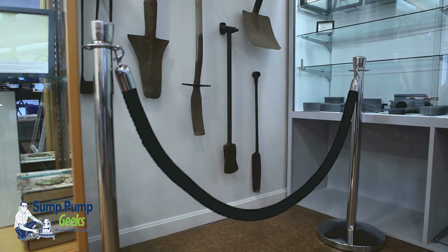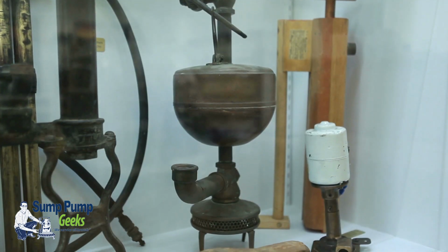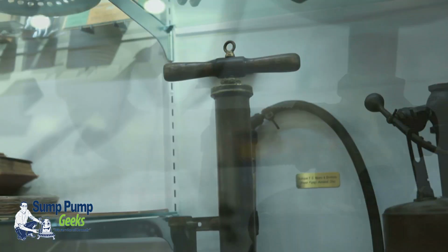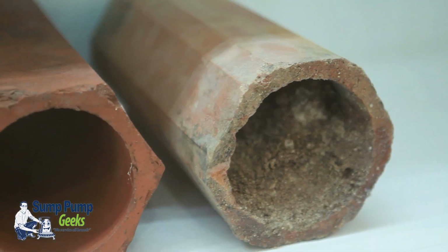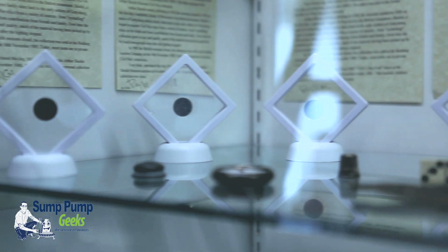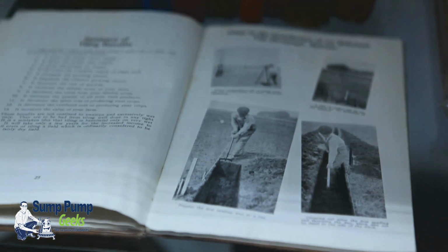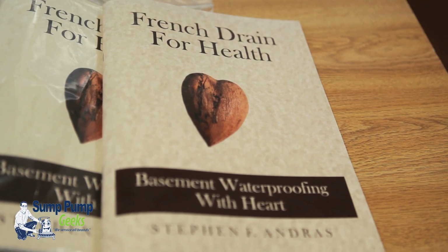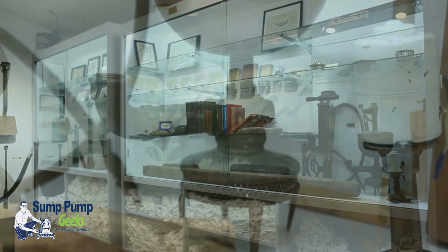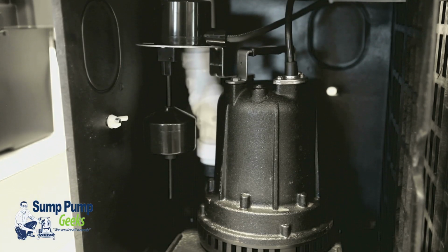So here, Joe, we have a museum. It's a collection of history, really. We have different types of pumps, from a steam pump, manually operated pumps, different types of drainage that have evolved over the years. You can come in and take a look around and educate yourself on what's out there. Amazing to see the history and how we've evolved. Imagine using a steam or a hand operated pump compared to an electric pump. Huge difference. Incredible.